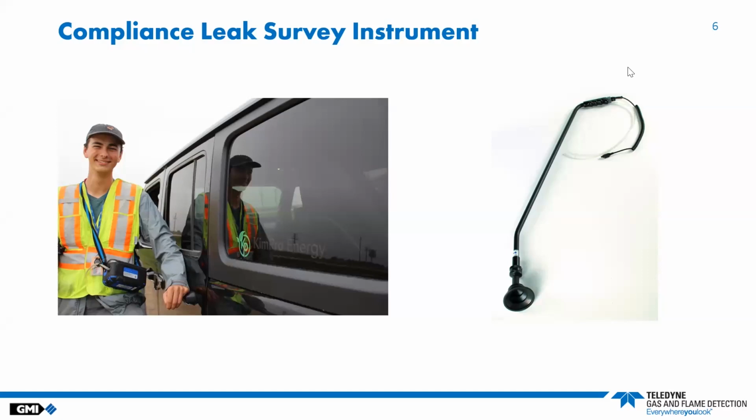Since the inception of leak survey, the technology used to detect below-grade leaks has advanced significantly. Certification is heavily weighted along with sensitivity, stability, and accuracy. Flame ionization, infrared, optical, laser, and imaging technologies are all utilized in various ways to decrease gas emissions, but today we'll be focusing primarily on infrared.